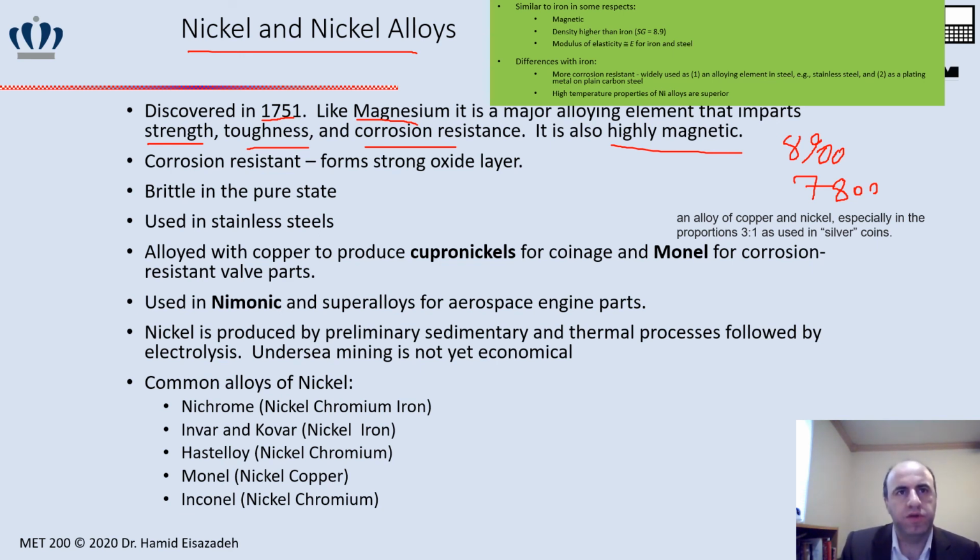Similar to chromium, it has a good corrosion resistance property. When you use it in pure state, it's brittle. It can be alloyed with copper to produce copper nickel for coinage, and moly for corrosion resistance, valve parts. And it has a lot of application in aerospace, engine part. One is the jet engine blade.